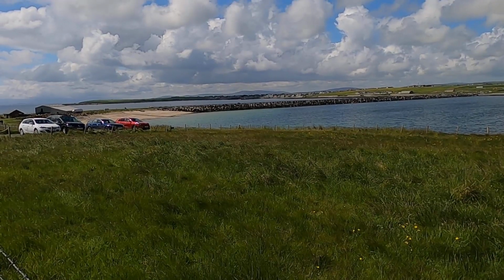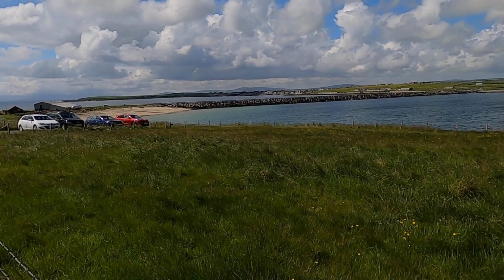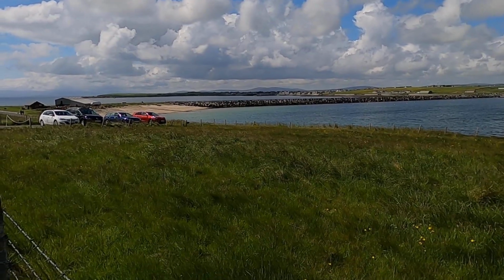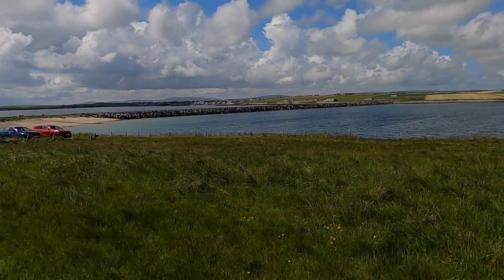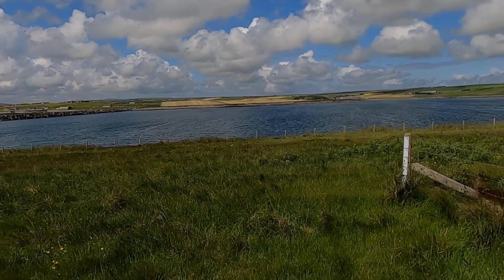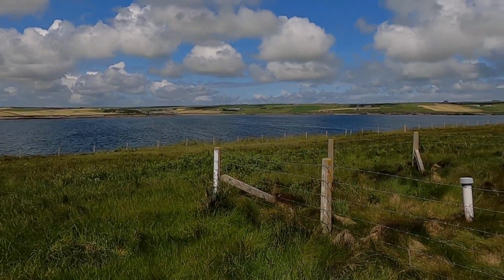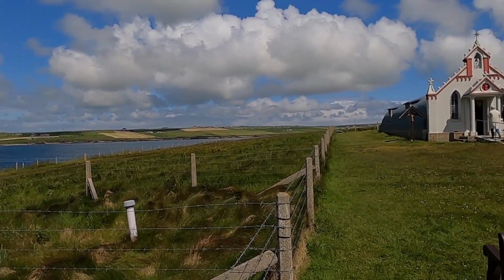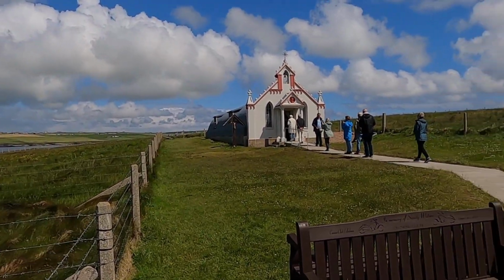This is the view of the Churchill blockade from World War II to keep the German U-boats from entering the harbor and taking the ships. And then there's all the various fields around Orkney. And we're just about to enter the Italian chapel.